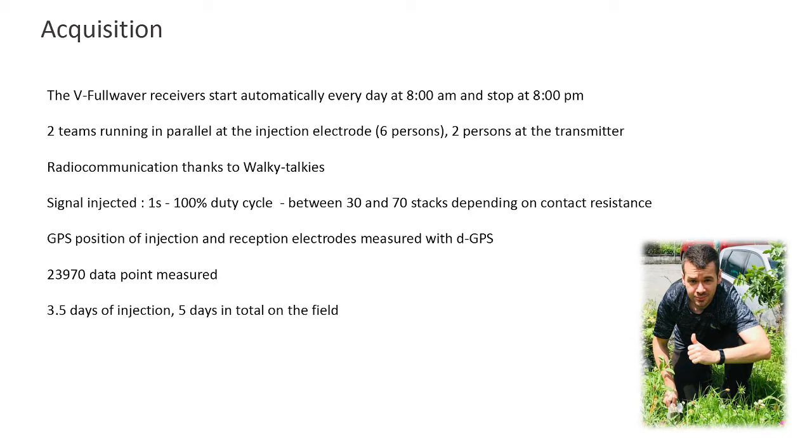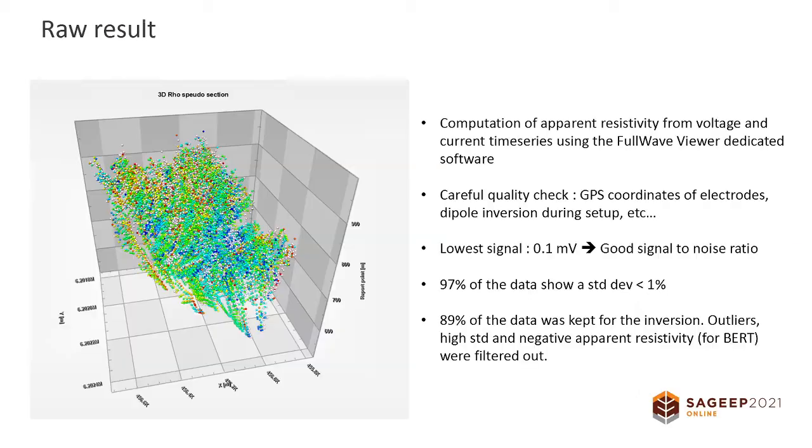We measured the GPS position of the electrodes with a differential GPS and got a final dataset of 23,970 data points that we acquired in 3.5 days of injection, for a total of 5 days on the field to set up and take back the FullWaver.